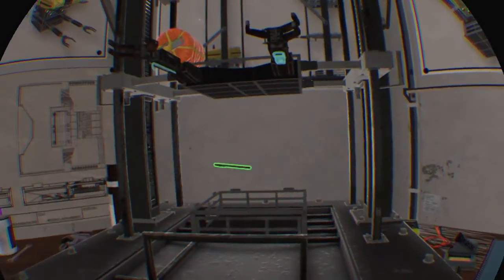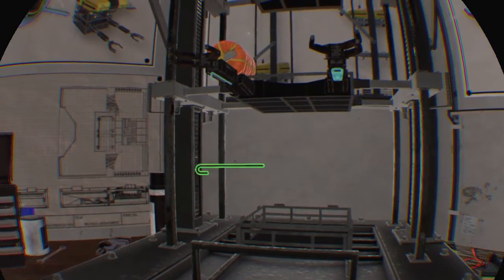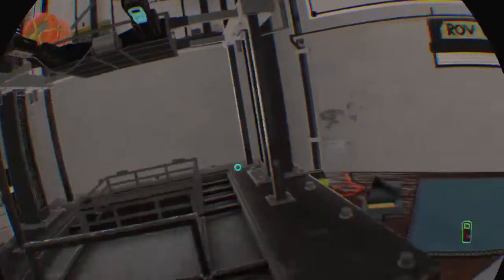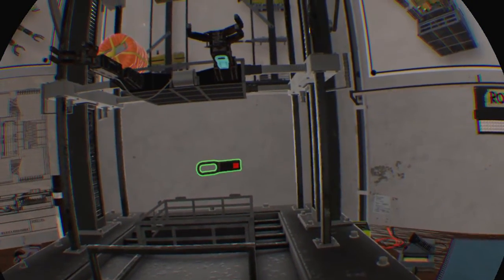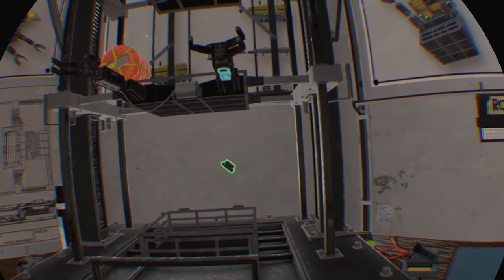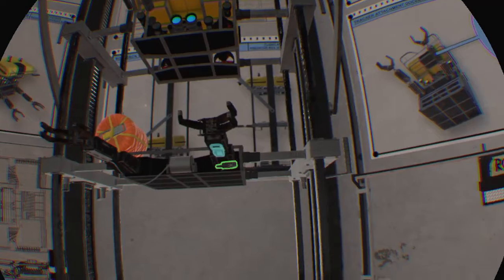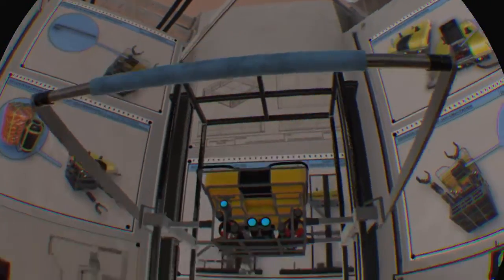This hook and rope will be useful when I rescue the downed ROV. All attached. She's ready for tomorrow. Get some rest. We've got a big day tomorrow. Oh, yeah, we have.